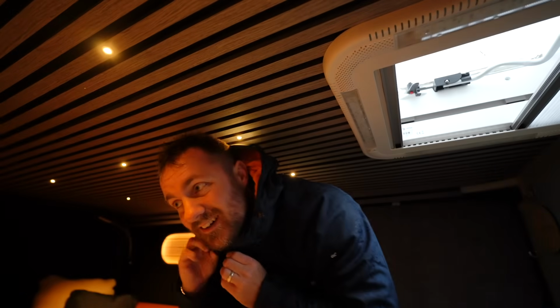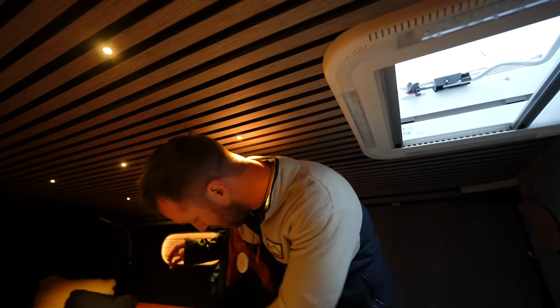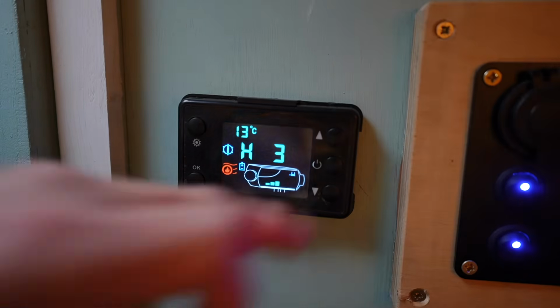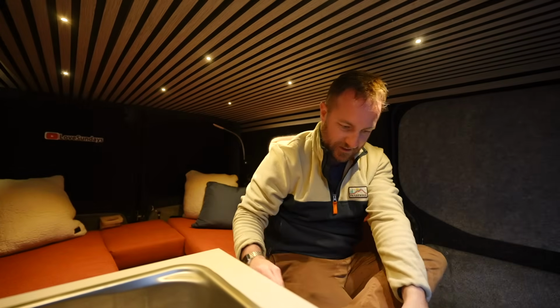Right, I'm going to get the diesel heater on, warm it up in here. I think I might need to get into my pyjamas now because I am literally drenched right through. When I say I was drenched through, look at me. Can you see that? You see how wet my trousers are? So I'm thinking I'm just going to change my trousers. My shoes are absolutely soaked as well, maybe change my socks.